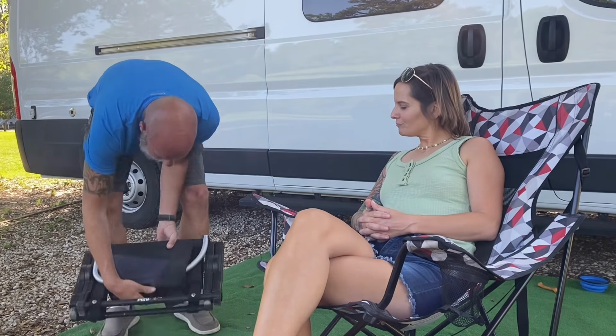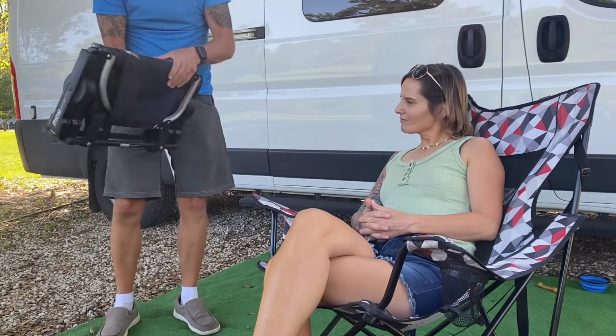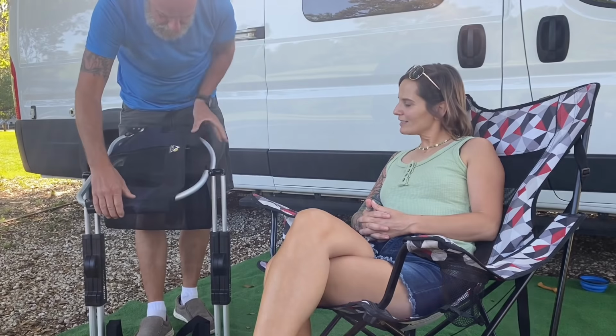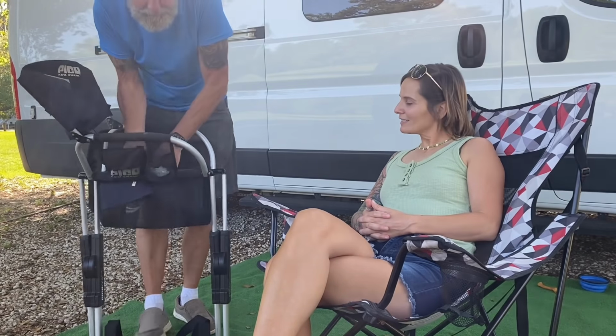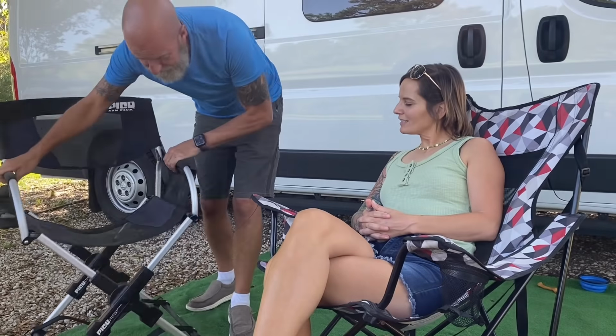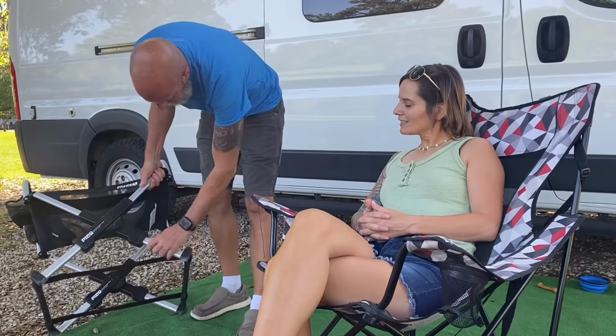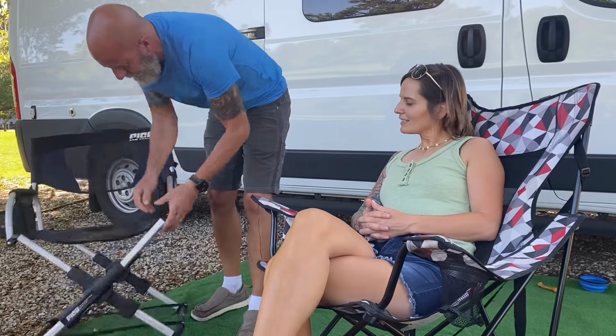Moose it in there. That's tiny, really. That's what I like about this. What I don't like is that you have to be very careful with it. Like, you notice I wasn't super careful. I wouldn't want to take this on the beach and get sand where these slide into here.